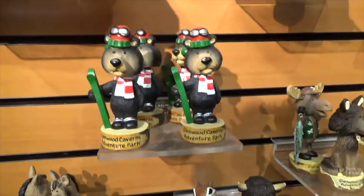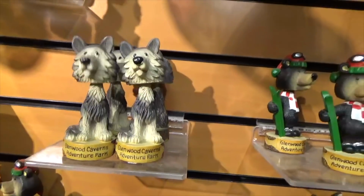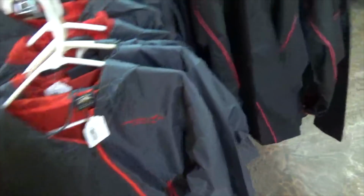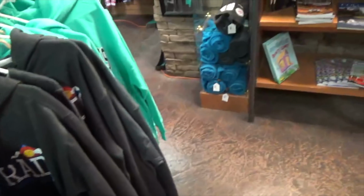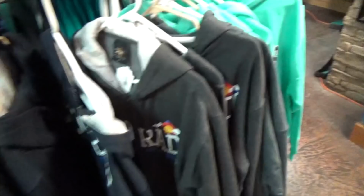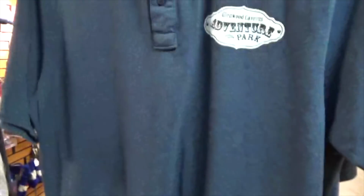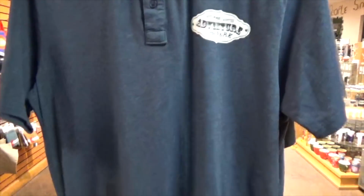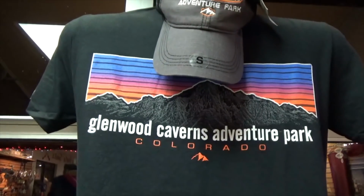Got a couple different animals. Oh, that's so cool. I like it. Oh, a wolf, that's awesome. It's a nice jacket. It actually gets cold up on the mountain. But kind of funny, all of the parks here have very much Colorado merchandise, and this one, no exception. They got a lot of Colorado stuff. Guess they're proud of their state. Ooh, I like this polo. It feels like an employee's uniform. That's kind of cool. That's a cool looking shirt.